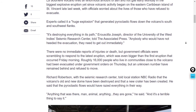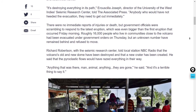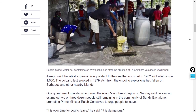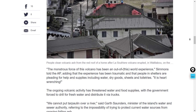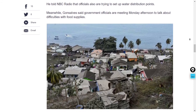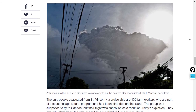It's destroying everything in its path, says Erouscilla Joseph, director of the University of the West Indies Seismic Research Center, told the Associated Press. Anybody who would have not heeded the evacuation, they need to get out immediately. And this is all over the newswire. Issues with water being tainted by the volcanic ash and so on. And this is a phys.org article located in their Earth section. St. Vincent needing some water distribution and so on. And there's an image of one of the explosive volcanic ash plumes.